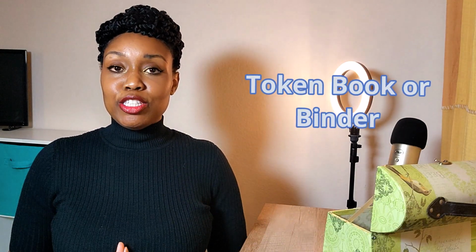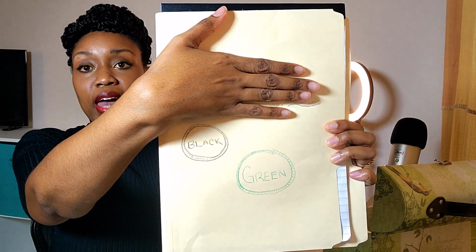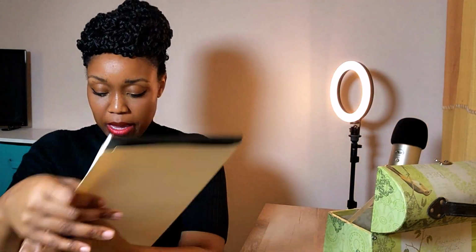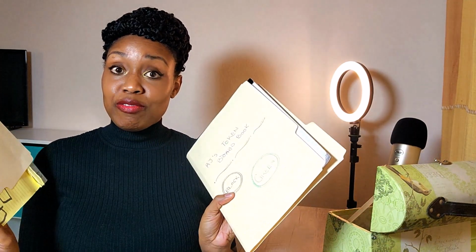The next step is to purchase a book or a folder. I just got some manila folders and a notepad. This is what we use. On the front cover of the notepad, I put the color of their token: green and black for this baby, red and blue for this baby. This is, as you can see, real easy, real DIY. I didn't break the bank on this stuff, but my kids really treasure these token books and they protect them. They keep them under their bed for safekeeping.